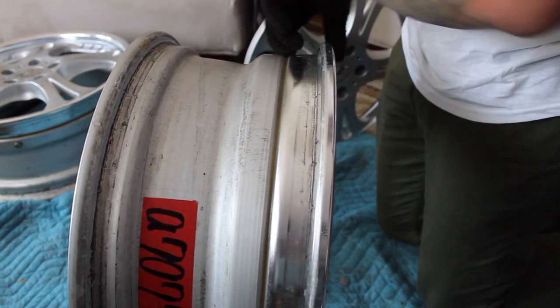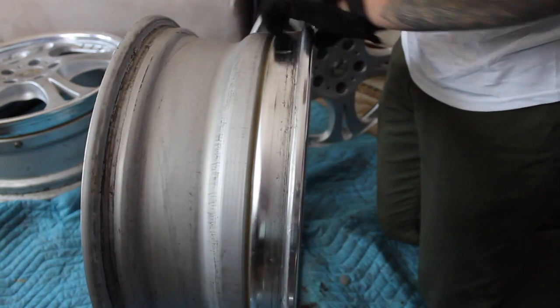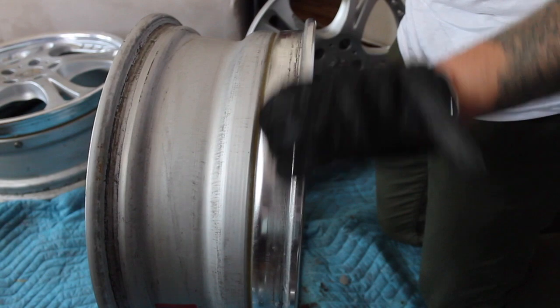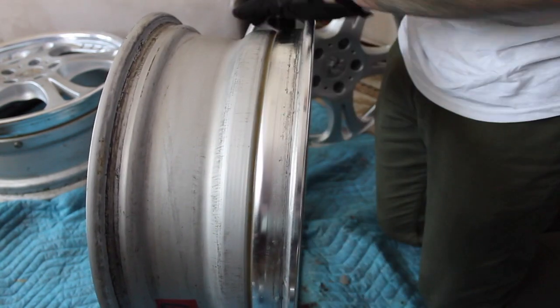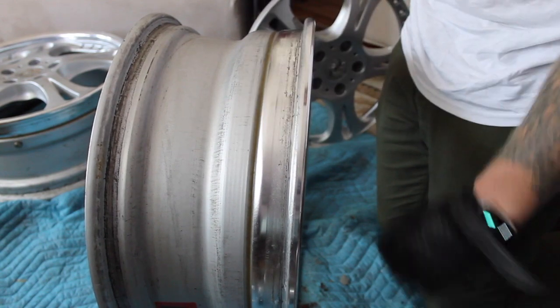Then you can take, I have this little weird knife thing that works pretty well for me. You just separate it and keep working it around, and eventually the only thing holding it together now is this silicone here, which when you reassemble the wheel, you'll have to put new silicone on to seal it.